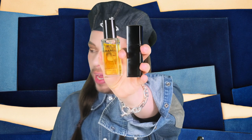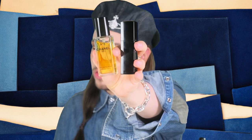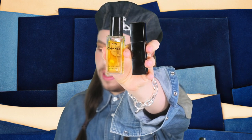Now, the first one from this family, I have them all in front of me. It's so beautiful to see them all at once. But the first one is, let's get Chanel number 5 out of the way right away. It is the Eau de Toilette, okay? So it's Chanel number 5, Eau de Toilette.